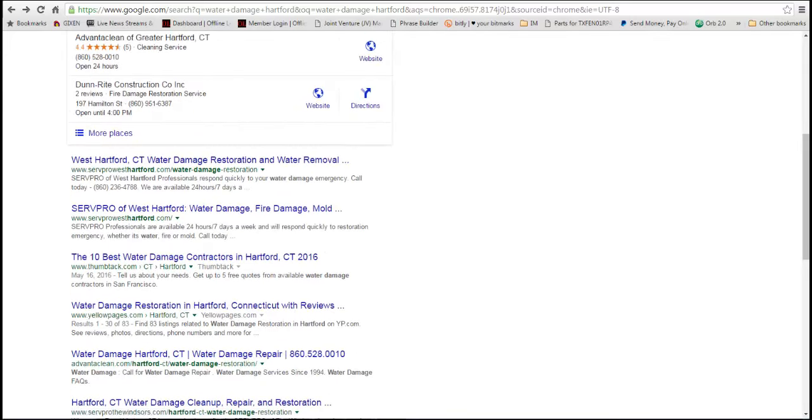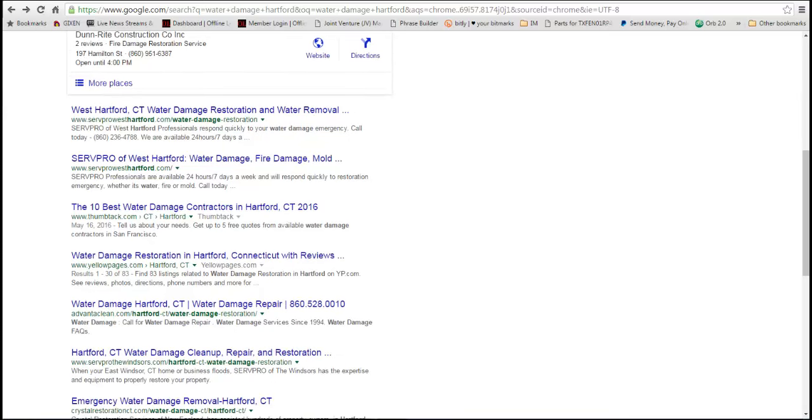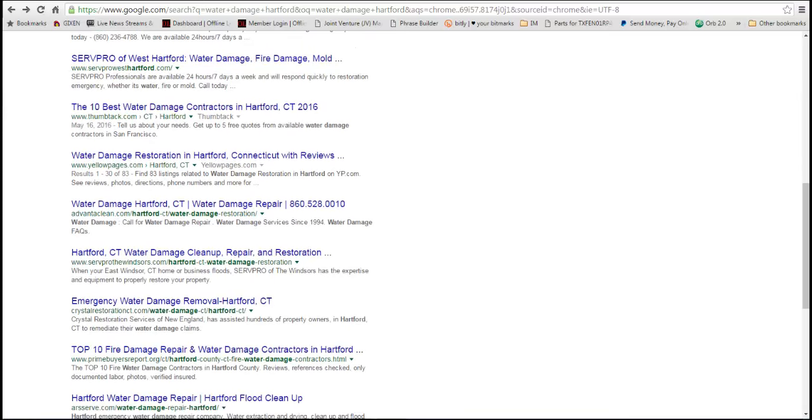So that's telling Google with your page title that this is about Hartford. Now the other part would be water damage. We're looking at water damage, so you see water damage Hartford, water damage Hartford. They all have water damage.